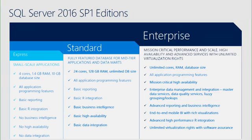So you can see here with Express that Express is limited in terms of the number of cores and RAM that's available, but all of the programming features that I mentioned, like column store and Polybase and row-level security, all these things that make your application faster and more secure are available even in Express Edition. Going up to Standard then, you have the additional number of cores, the additional amount of RAM that's available to help scale your application and have it run faster. And you also get some other additional features in the areas of reporting and integration services and so on.